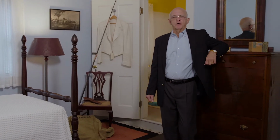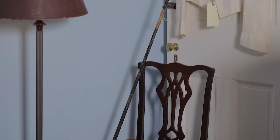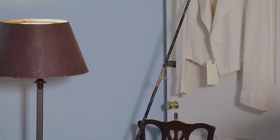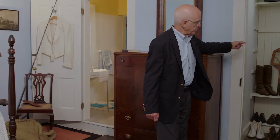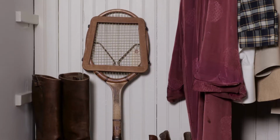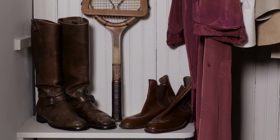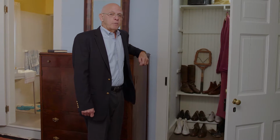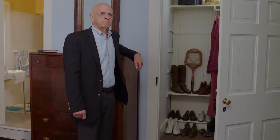Here we have some of General Marshall's military gear, a fishing pole, part of a dress uniform, and a picture of Robert E. Lee. These are General Marshall's clothes in the closet, including his riding boots. For Marshall, horseback riding was a lot like gardening. It was a chance to get away from the pressures of his job. When he was at Fort Myer, he went horseback riding almost every day.